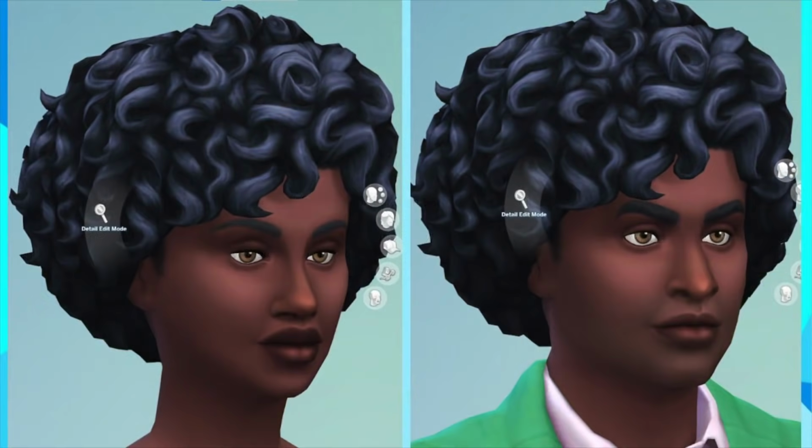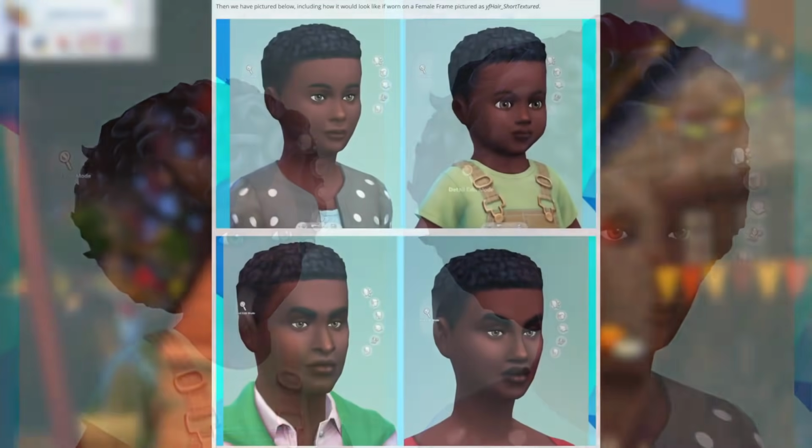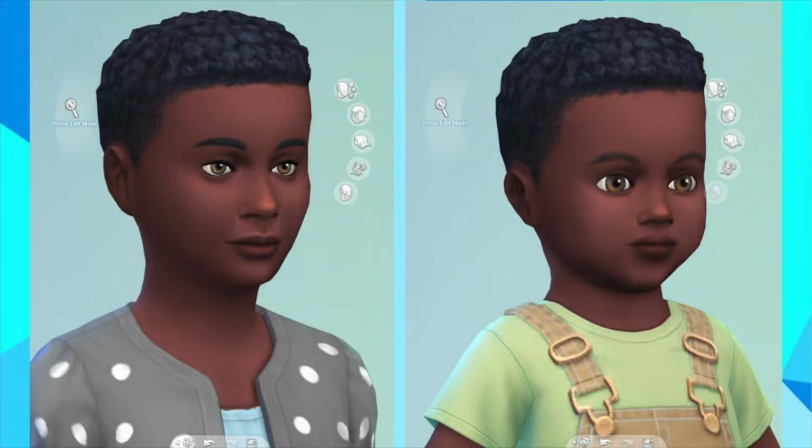So here is the new tight curls hairstyle. From what I can see here, this looks pretty good. I still have to play with it in my own game, which I'm hoping to later tonight on my Twitch channel, but first impressions, they're good. There is also a short textured hair that was updated, and here's a couple of pictures of that. I don't have any complaints about this one either.